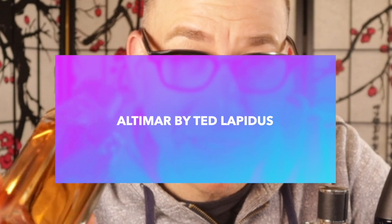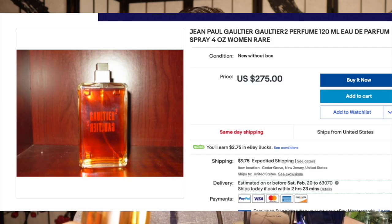If you like this kind of sweet, caramelly, gooey fragrance with amber and patchouli, years and years ago, that Gaultier 2 was very cheap too, and now it's $275. Look at this eBay auction.